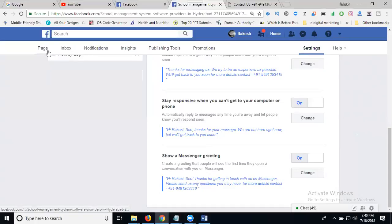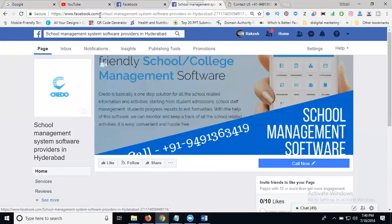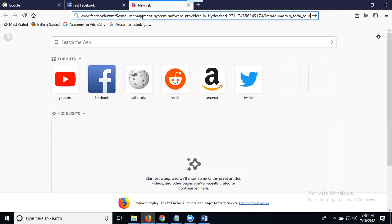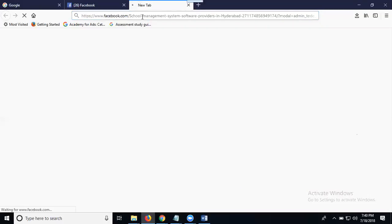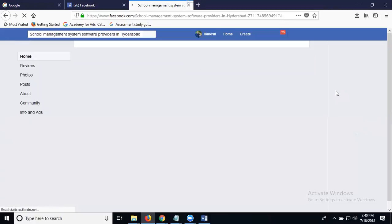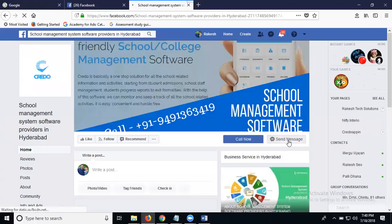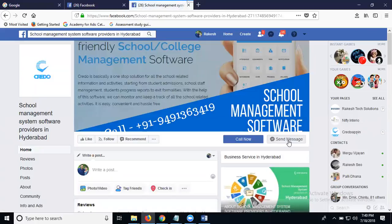So any user coming to your page, just here, copy this URL. I can open it in another browser to see how the message will be shown to people. Just open it now. This is your page. See this one, send message. Now here, the user comes to my page. Now click, in this option, send message.